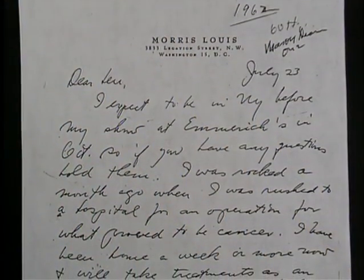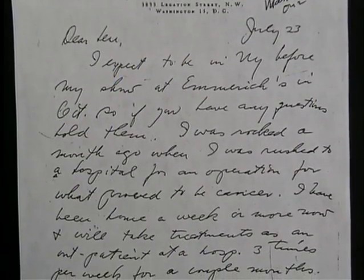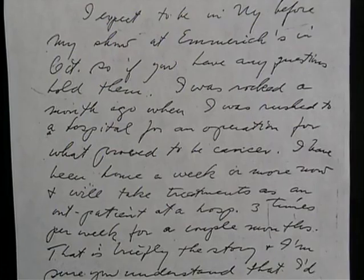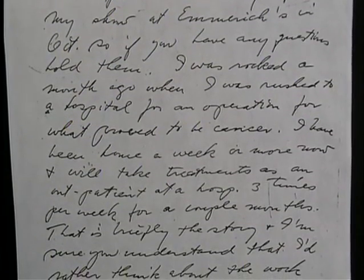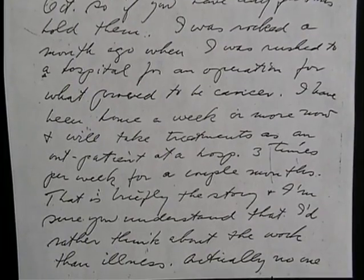Dear Len, I expect to be in New York before my show at Emmerich's in October, so if you have any questions, hold them. I was rocked a month ago when I was rushed to a hospital for an operation for what proved to be cancer. I've been home a week or more now and will take treatments. Louis did not get to New York. He died at home on September 7th, 1962, at the age of 49.